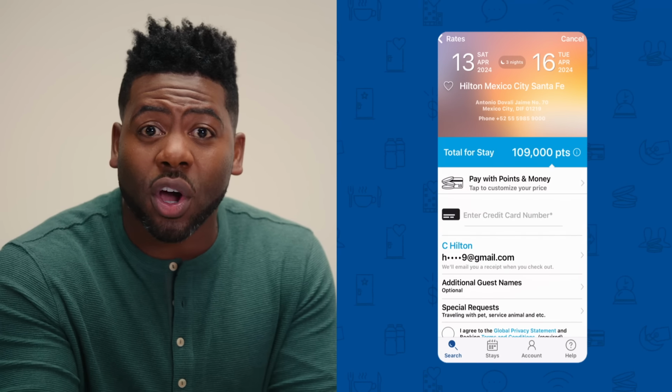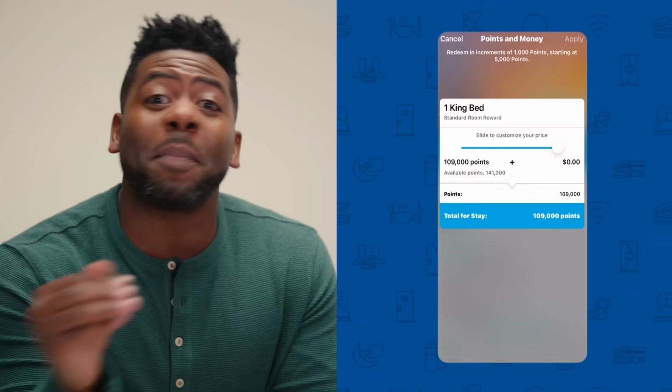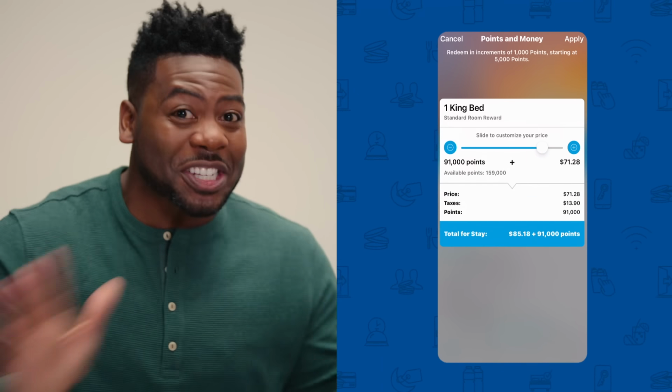You'll tap the rates button for that one and see a list of options. Got it. Okay. Awesome. Now, look for an option with pay with points and money. After selecting one of those, you'll find yourself on the payment page. From there, tap Pay with Points and Money, and then my favorite part comes up, the slider.